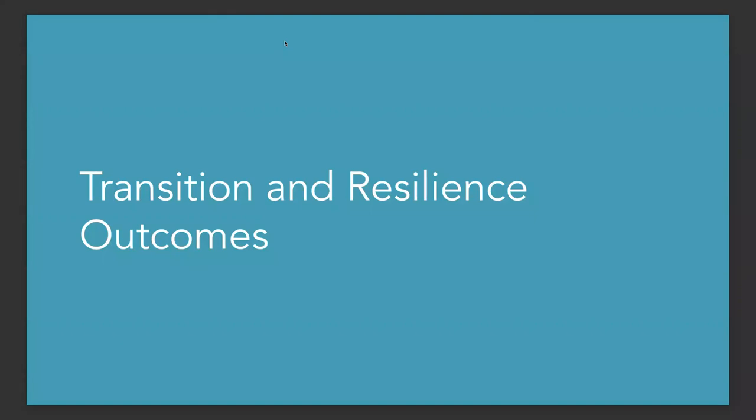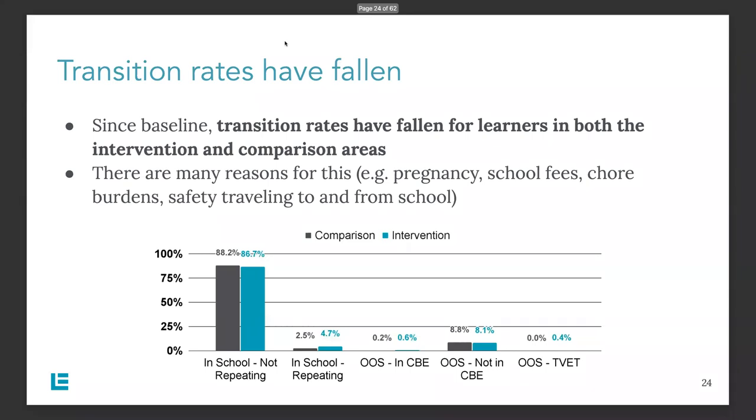This is fantastic. So I will move on to the transition and resilience outcomes now. What we see here is that transition rates have fallen. But this is not specifically true in just the intervention areas. This is true in both the intervention and comparison areas, and is very expected given the age of the girls within this context. We know that dropout rates do fall, particularly for girls as they get to the upper secondary grades, which is where the sample really was by the end of the project. And so we do see that they have fallen to a little bit below 90%. And this is largely motivated by the decline in secondary school students who now have transition rates of about 85%. They have fallen by similar amounts within the treatment and control group.